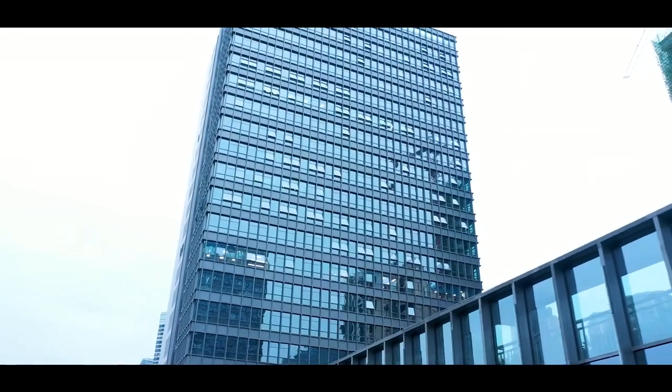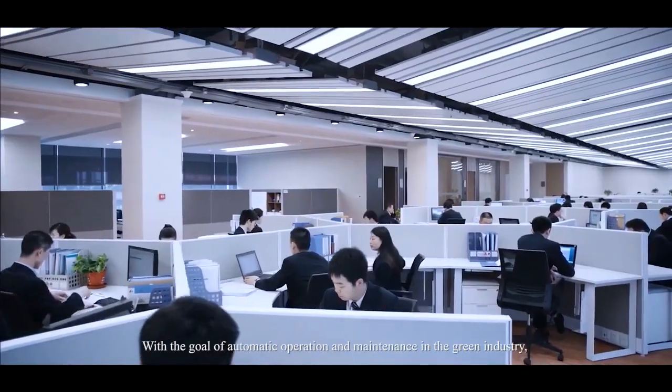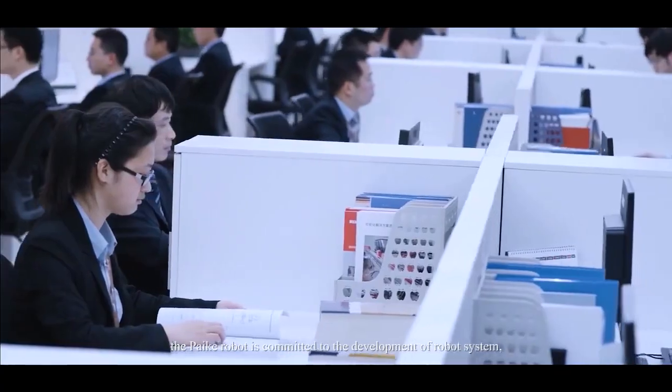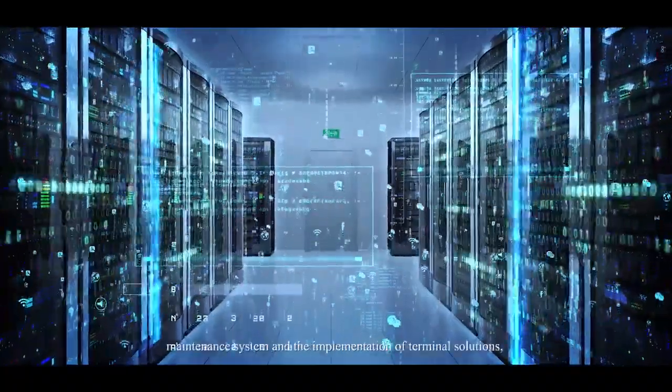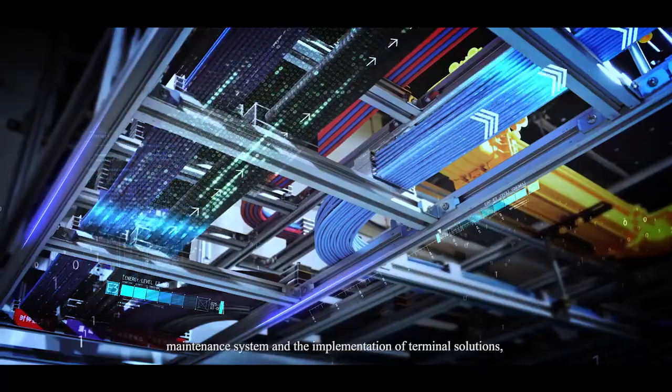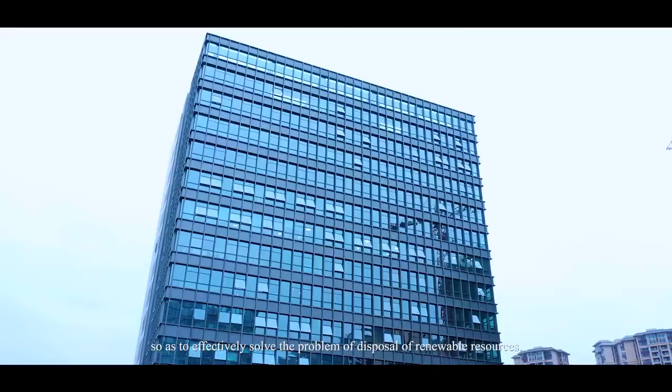How can waste be sorted efficiently and accurately to maximize its utilization? With the goal of automatic operation and maintenance in the green industry, the PICA robot is committed to the development of robot system, construction of operation, maintenance system, and the implementation of terminal solutions, so as to effectively solve the problem of disposal of renewable resources.